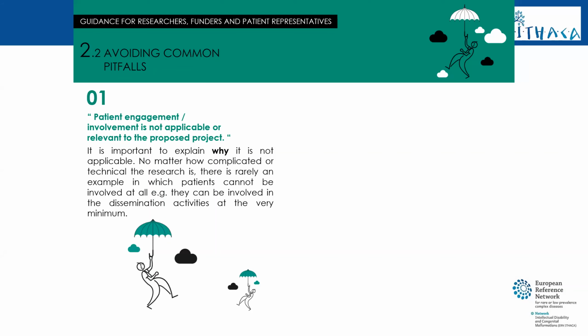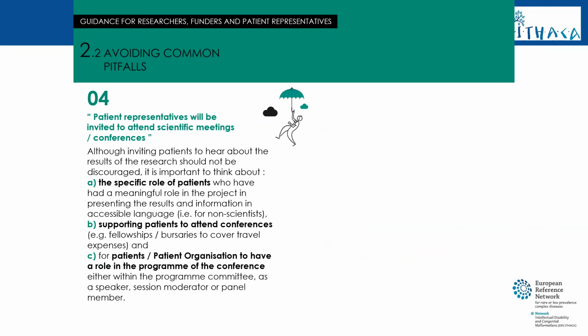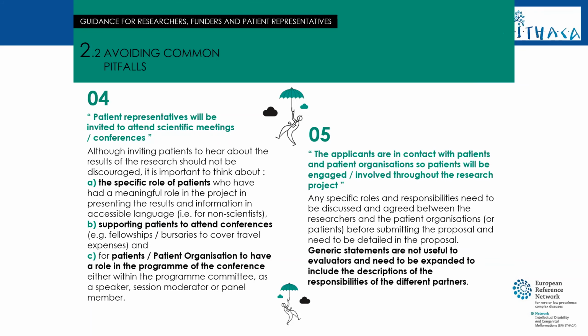Next, please. I'm not going to go through all of them, but for example, also a bit of a generic statement: patient organizations have been involved in the design of the study. That's great, but it's very important to explain how this has been achieved and also what has changed as a result of that engagement or involvement, whether they improved the design of the study or maybe also changed direction slightly, which is also a possibility.